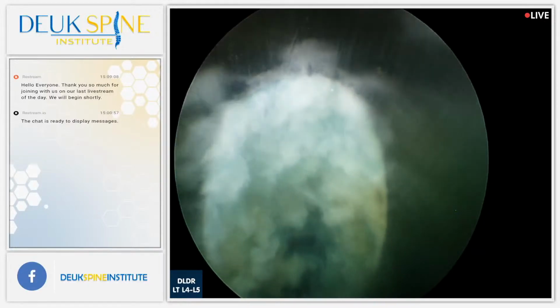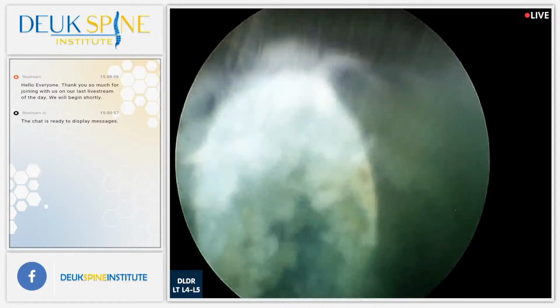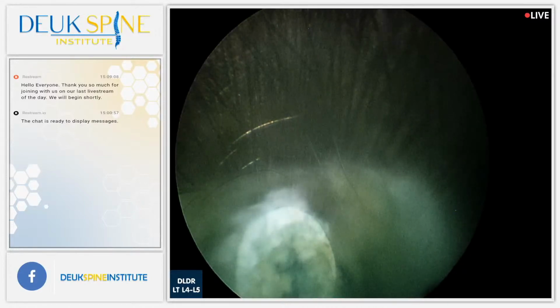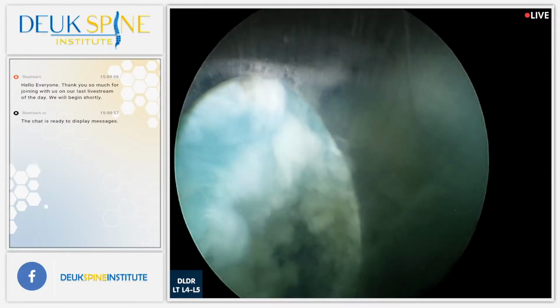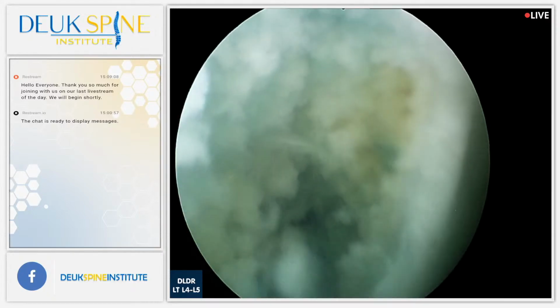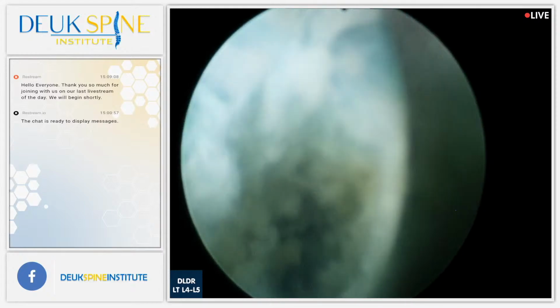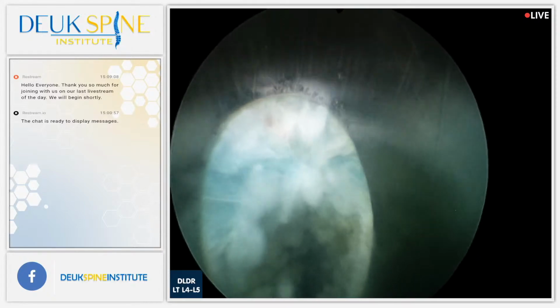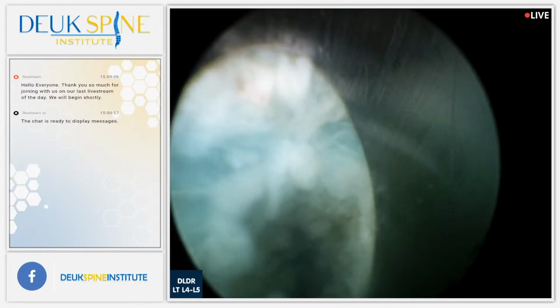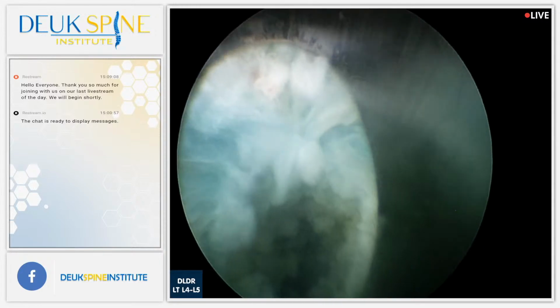All right, that said, we are at L4-5. Everything is going very well. We are inside the annular tear. You can see it right there. And I am removing the herniation stuck in the tear. I'm trying to get the focus a little better for you guys, and I don't know how much of this is focus versus blue dye. That's probably as good as I'm going to get it.